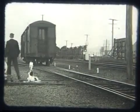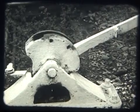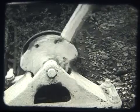These holds permit the lever being strapped in one position. The points can then be reversed only so long as the lever is held.